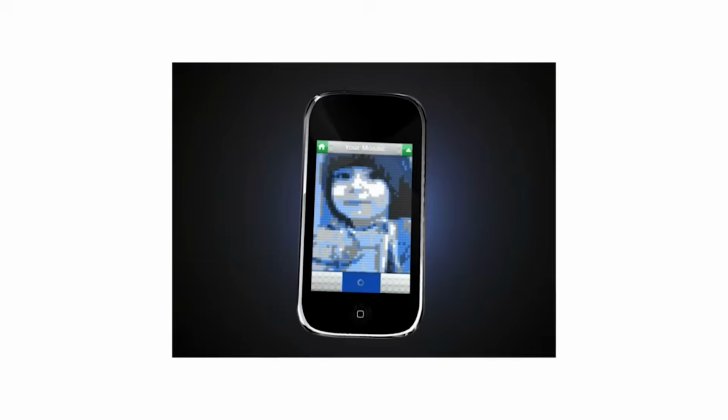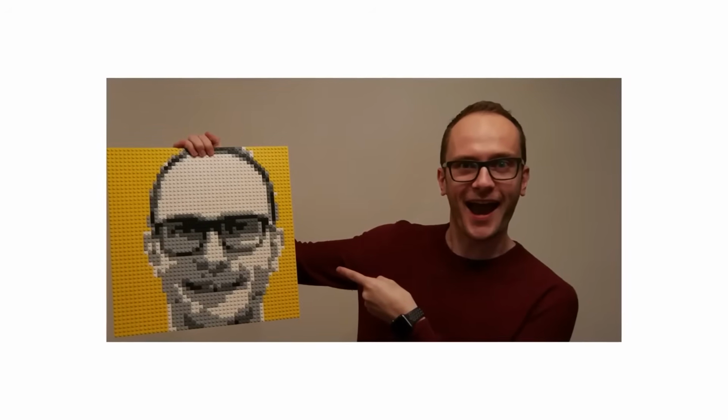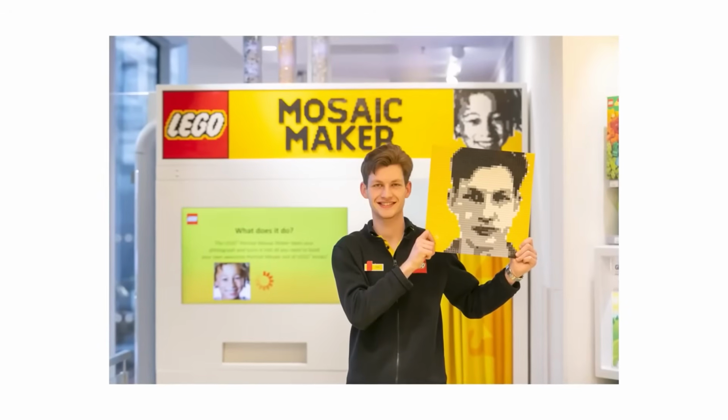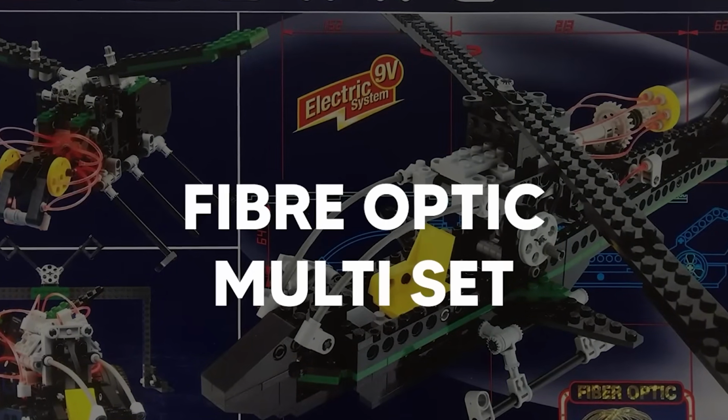But alas, the results weren't exactly mind-blowing, and it was very clear that the technology back then struggled to capture the finer details of photos. However, this experimental app planted a seed that would later sprout into a more successful product. Talk about inspiration. Next is the 8456 Fiber Optic Multiset.